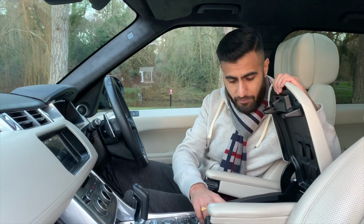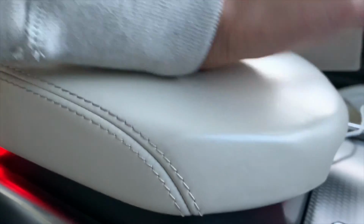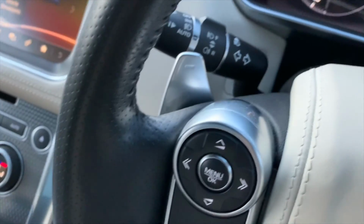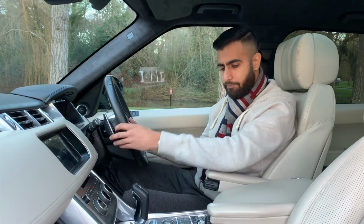Another thing to point out, I love how Range Rover have kept this little space here so it doesn't catch onto all your iPhone wires or bits and bobs hanging out, which is really good. The gearbox is an 8-speed ZF gearbox, so it's really responsive. It is connected to the paddle shifts on the steering wheel, so you've got minus and plus, and they are quite responsive. I really do like them.